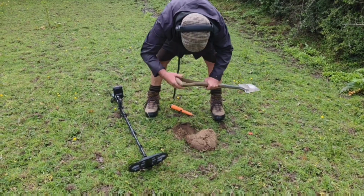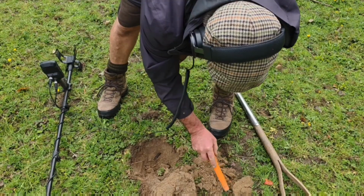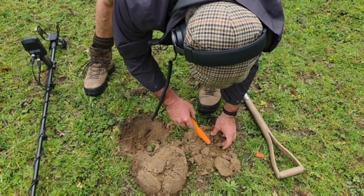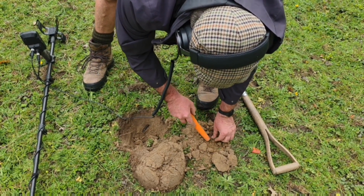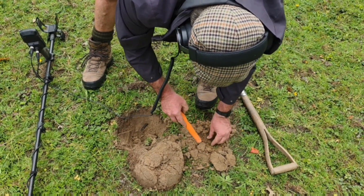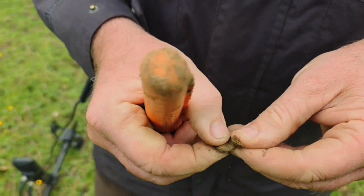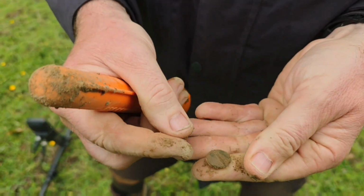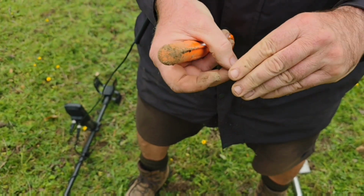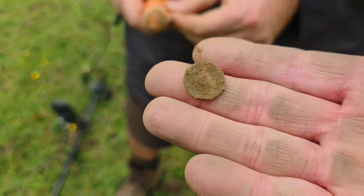Lee's just got a 47 signal on the Manticore. Oh, that looks interesting. Possibly a button. There's a button. Keep it back off a little bit. Yeah, there's a button. There's a shank at the back, so it's a bit squished. Yeah, a little button. There you go.